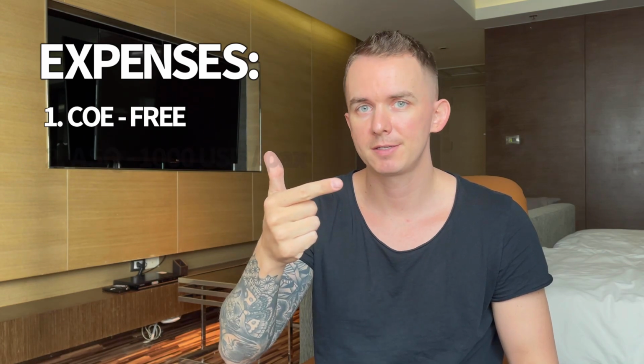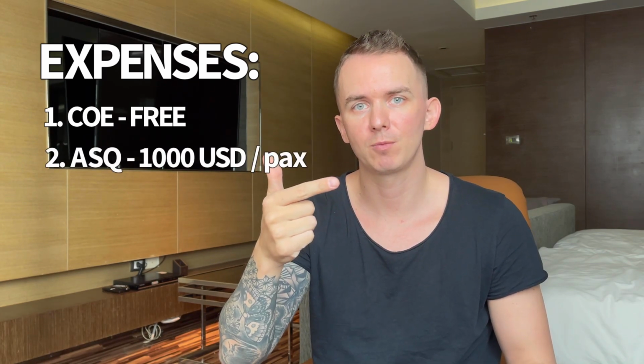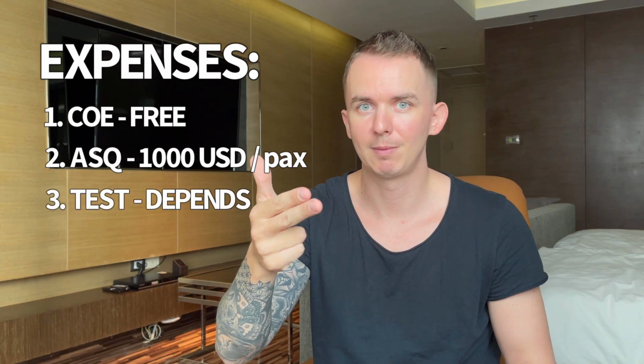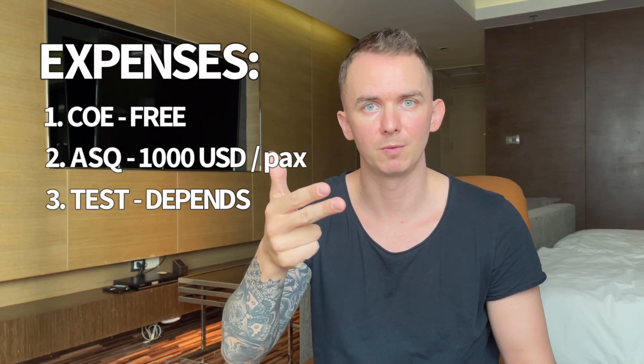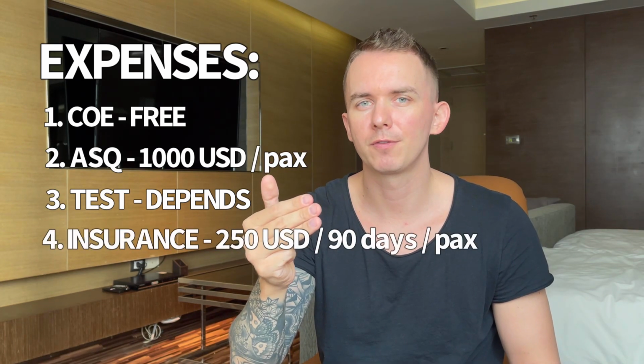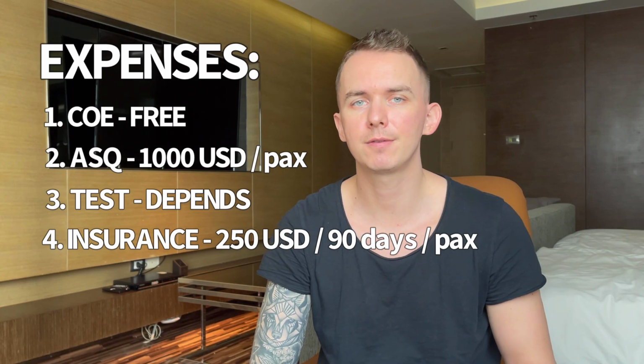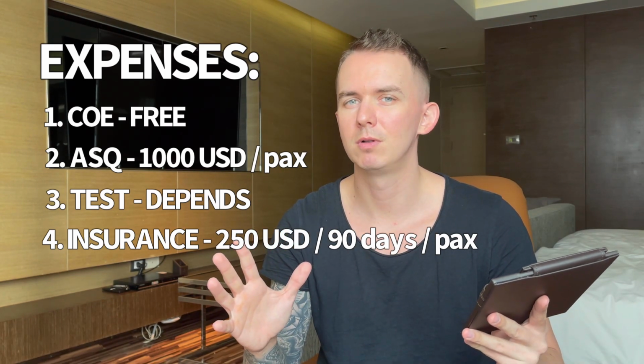To sum up the expenses, the certificate of entry is free. For the ASQ, you have to be ready to pay at least $1,000 per head. The PCR test, you probably know the prices in your own country. The insurance was about $250 per head for 90 days. And these are pretty much all expenses.